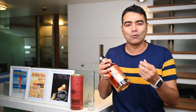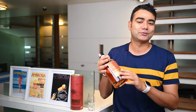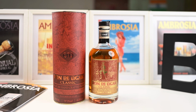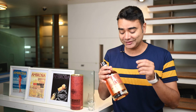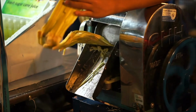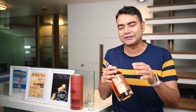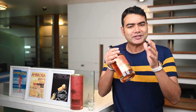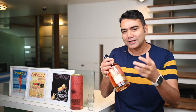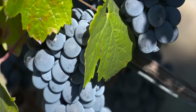Of course, Ronde has been added to give it a little bit more flair, as you can understand, and that's where the name comes from: Ronde Ugar Classic Matured Handcrafted Rum. Apart from the name, there are a few other important and interesting things about this rum. The first is that this is made from cane spirits and not molasses. This is a very big plus because in India, most rums are made out of molasses. In fact, not just rums, even whiskies are made out of molasses. These technically don't qualify as rums in the international market, because ideally rums there are made out of grapes.